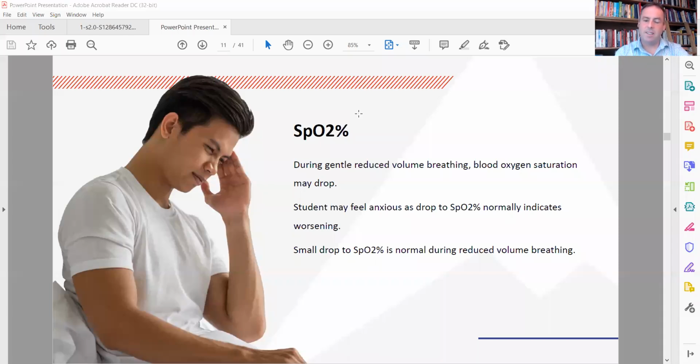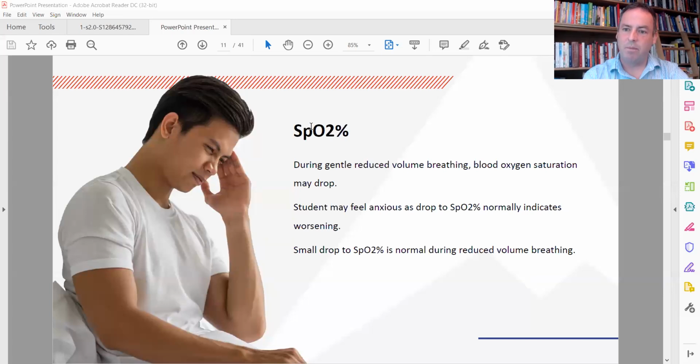And it's the gas carbon dioxide that generates the feeling of air hunger. So the feeling of air hunger that's occurring as a result of breathing less air is due to an accumulation of carbon dioxide. Now, when carbon dioxide increases in the blood, the affinity of hemoglobin for oxygen reduces. So hemoglobin starts to release oxygen more readily. And this can cause a drop in the blood oxygen saturation.